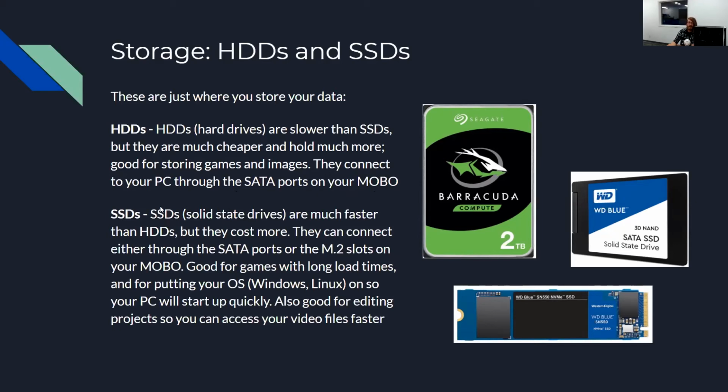And then your SSDs, on the other hand, that's your solid state drive. They are much faster. I can't stress how much faster they are than a hard drive. I'm talking up to 10 times faster with one like this over this. But they cost a whole lot more. This 2 terabyte hard drive right here is, I think, 80 Canadian dollars, whereas this, a 1 terabyte SSD, would be $125.